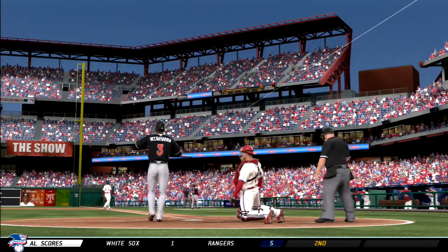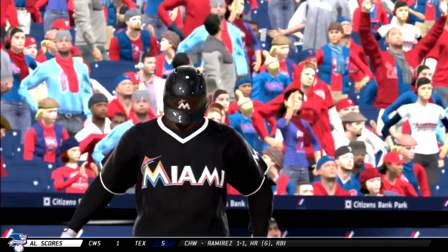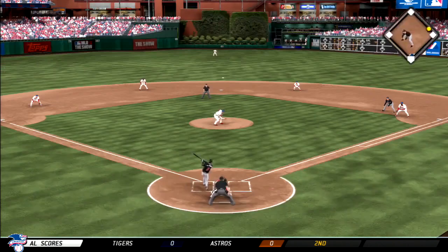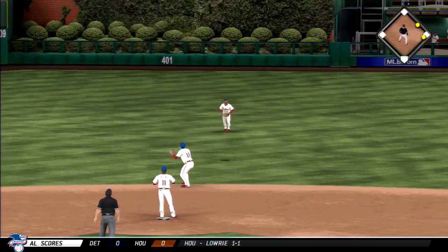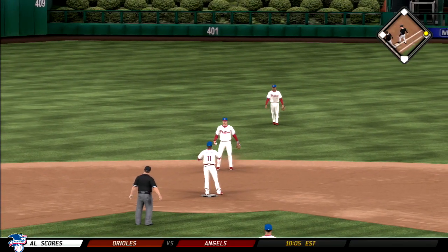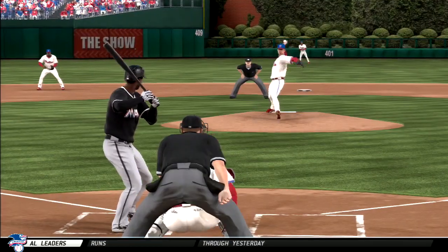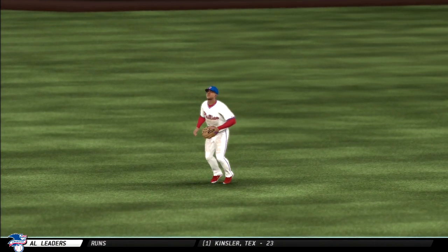Now a ball hit foul off to the right and up into the crowd. Now a fastball is lifted into the air to shallow center. Revere comes on now and he has it, one down. And this is all about taking charge out there. That's the center fielder's ball if he can get there. So he calls everybody off and he makes the play easily.